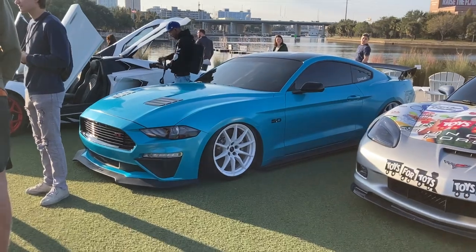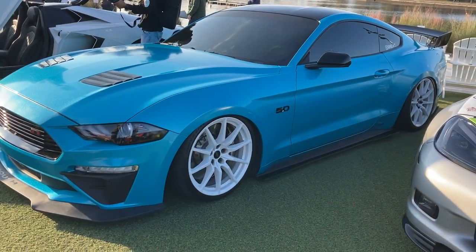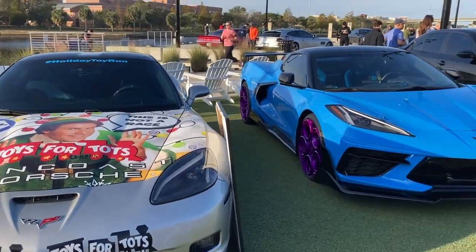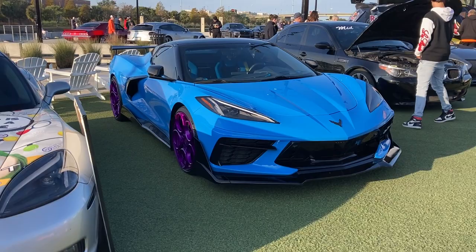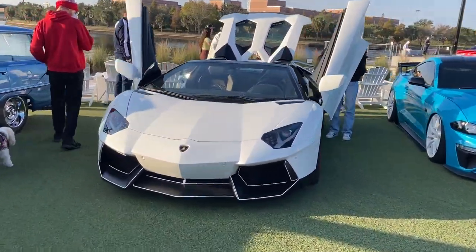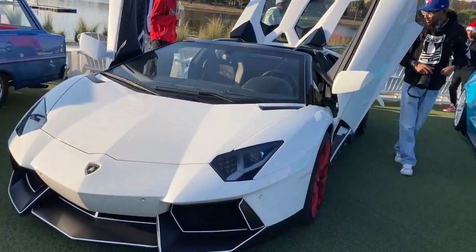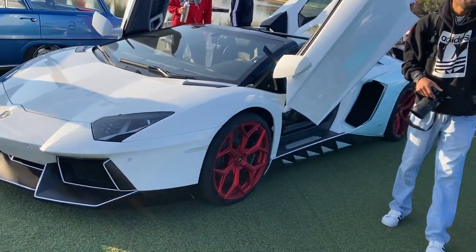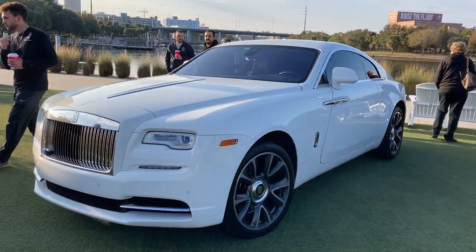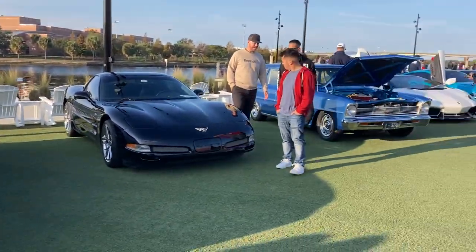Look at this flag. Oh, this thing is crazy. It is so low. Ooh, a purple vet. Got the Lambo out here. White is crazy. The Rolls Royce out here. It's a beautiful morning.